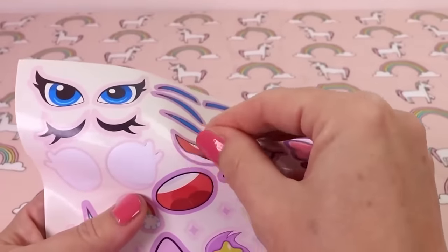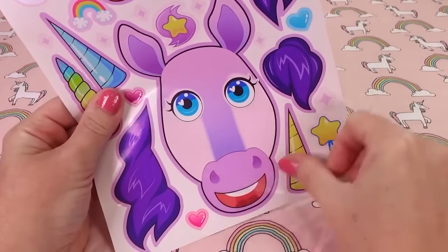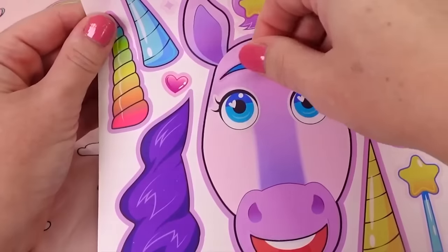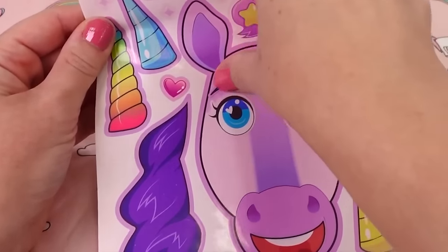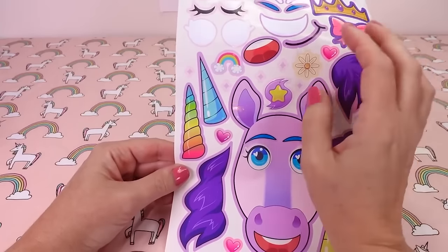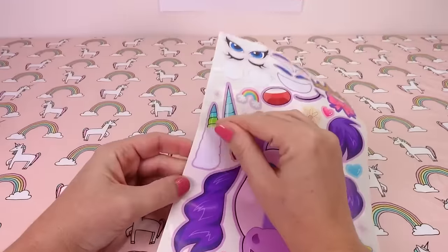All right, let's grab this big mouth right here. And the mouth goes right here. What a happy unicorn. Oh, I almost forgot. Let's add eyebrows. That's super cute. Okay, what kind of unicorn horn? Rainbow horn. Rainbow it is.